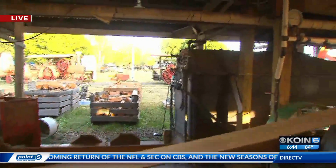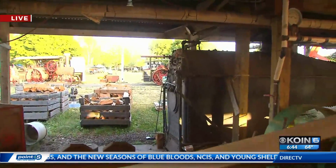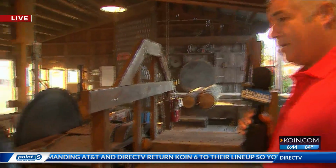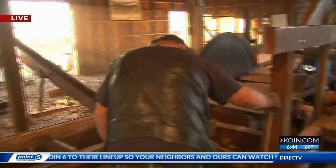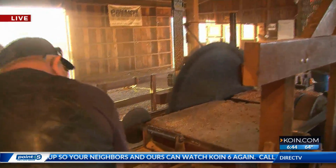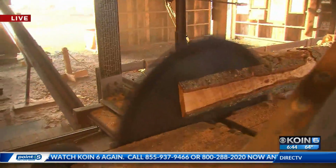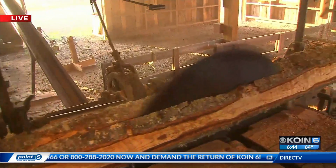They've been feeding that with wood for the last 4 or 5 hours, adding a little water in there, creating steam that generates a lot of power to turn all these belts. This sawmill that you're looking at is entirely powered by steam. It's really something to see. They have shows here several times a day for the next 2 weekends. You can get up close, check out how a sawmill used to operate maybe 50, 75, even 100 years ago in smaller farms.